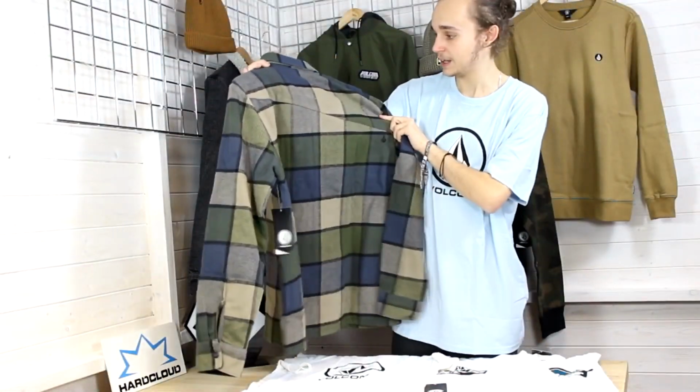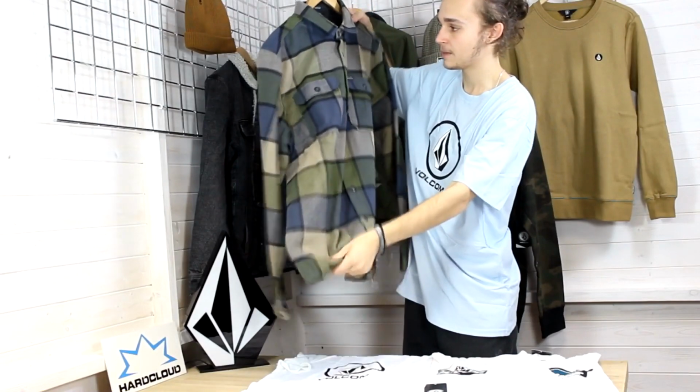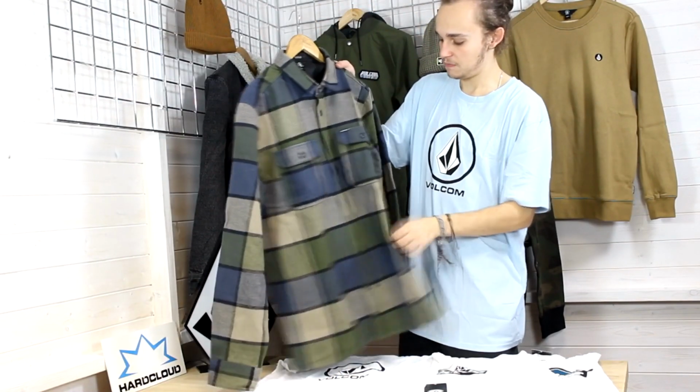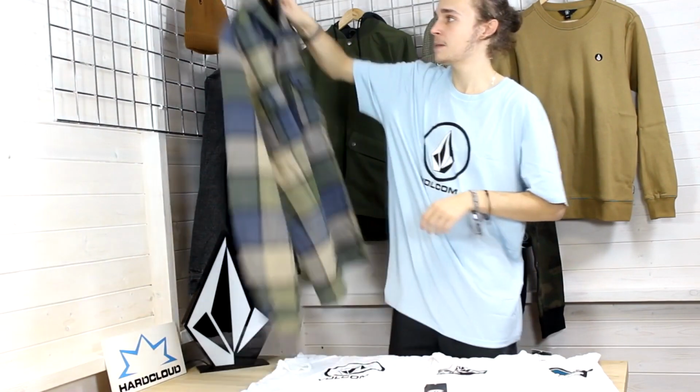And it's also got a little Volcom Stone logo embroidered on the back there, again just with some more subtle branding. And it's also got a lined upper, which helps keep it cool. And yeah, just a really great sturdy piece, perfect for winter.